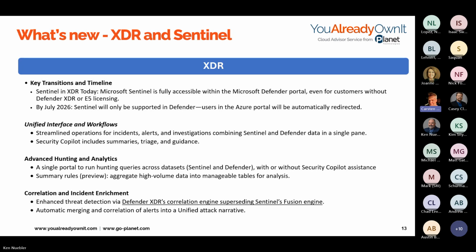Before next summer, so it says July 26, you will be redirected from the Sentinel portal in Azure back into XDR. You will still be able to go into Azure and manage the workspace and manage all the settings under the hood, create playbooks, deal with your connectors, deal with data transformations from external log sources and all the stuff we talked about. That will not go away, and I don't think it will ever go away. And I think Sentinel, or the workspace, I'm going to use that term, is a perfect back-end companion to XDR. Gotcha.